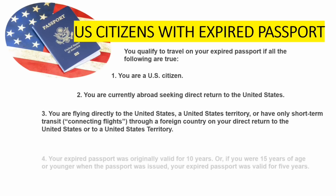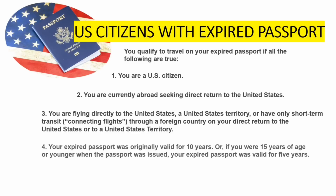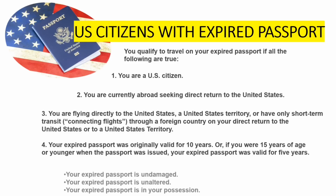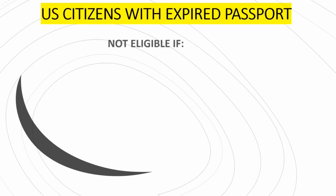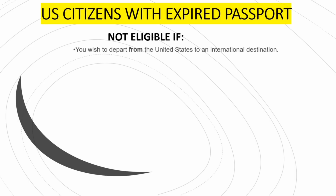The fourth requirement is that your expired passport was originally valid for 10 years, or if you were 15 years of age or younger when the passport was issued, your expired passport was valid for 5 years. Also, your expired passport is undamaged, unaltered, and must be in your possession. So these are the 4 eligibility requirements. So you can travel back to the U.S. You are not eligible if you wish to depart from the U.S. to an international destination.